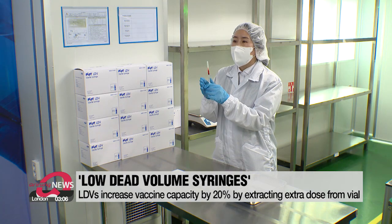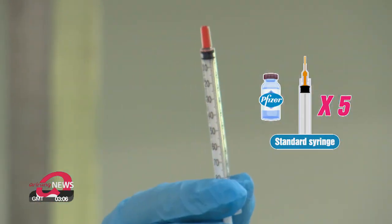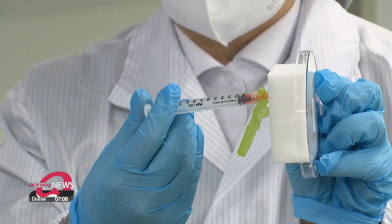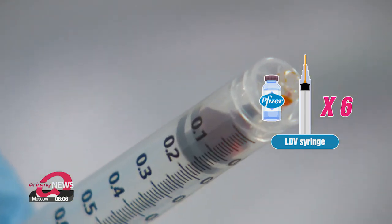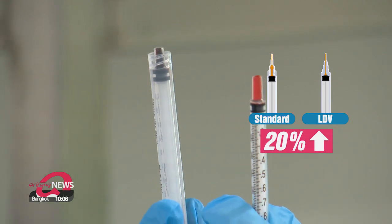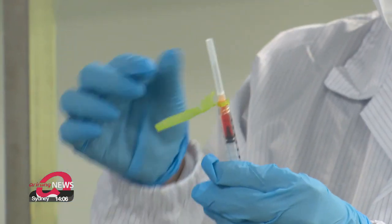Consider the Pfizer vaccine. Standard needles can make 5 doses out of it, leaving some 84 microliters unused. But this LDV is capable of extracting 6 doses, as it only leaves 4 microliters. That is a 20% increase in capacity. There are 2 other domestically produced LDVs.